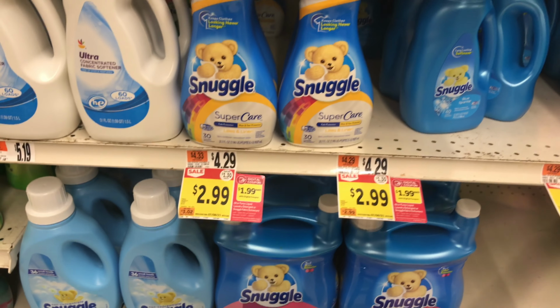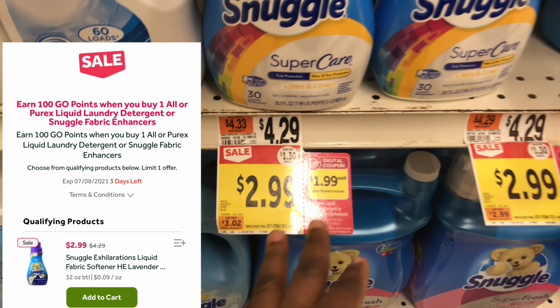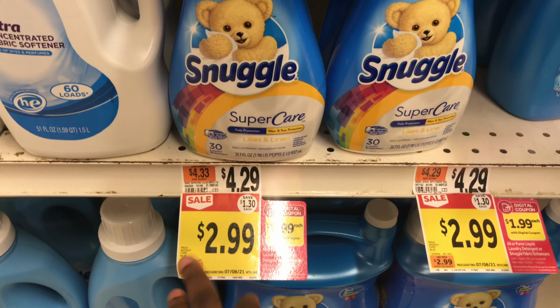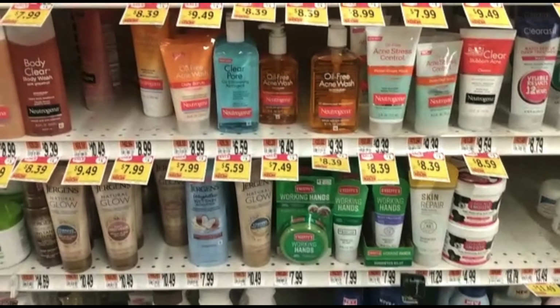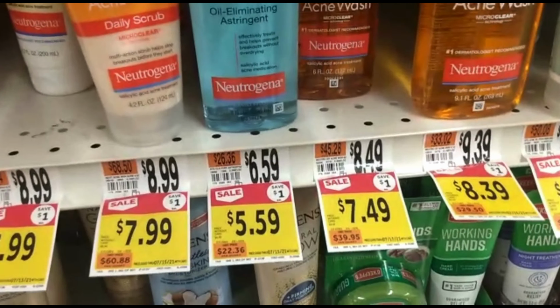Guys, there's also a deal on the Snuggle. If you want to do the Snuggle, it's also on promotion. The only thing is, guys, I don't have a paper coupon for this. So there's a $1 off of 1 digital coupon, and then you're going to get the $1 in Go Points, guys, making it 99 cents. Okay, guys, the next items that I'm going to be picking up are these Neutrogena facial cleansers.